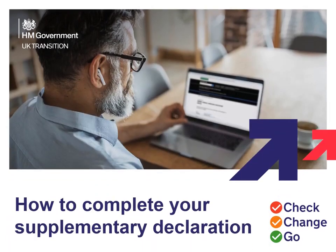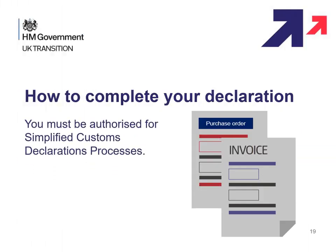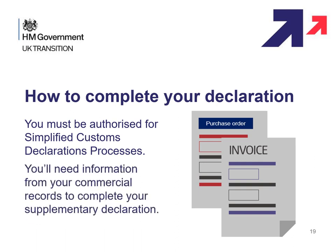Let's look at how to complete your supplementary declaration. To make supplementary declarations yourself, you must be authorised for simplified customs declaration processes. You'll be asked for information throughout the declaration that can be found in your commercial records, such as your purchase orders or invoices. Please make sure you have these records available to help you accurately complete the declaration and avoid any unnecessary delays when completing it.